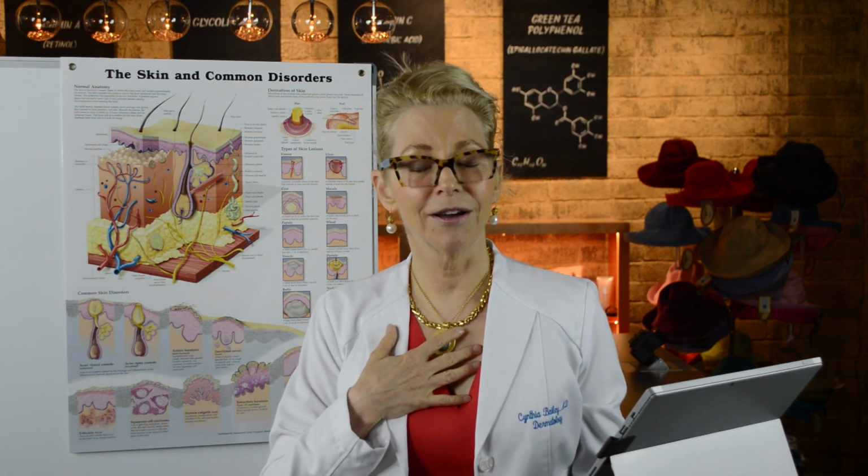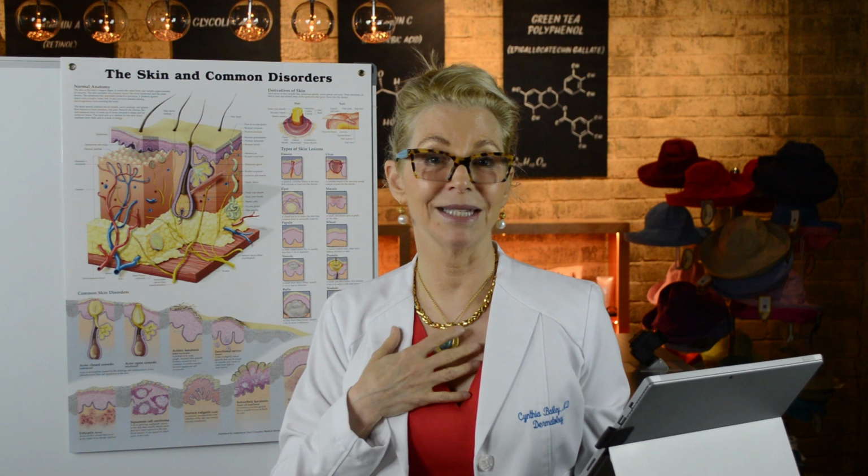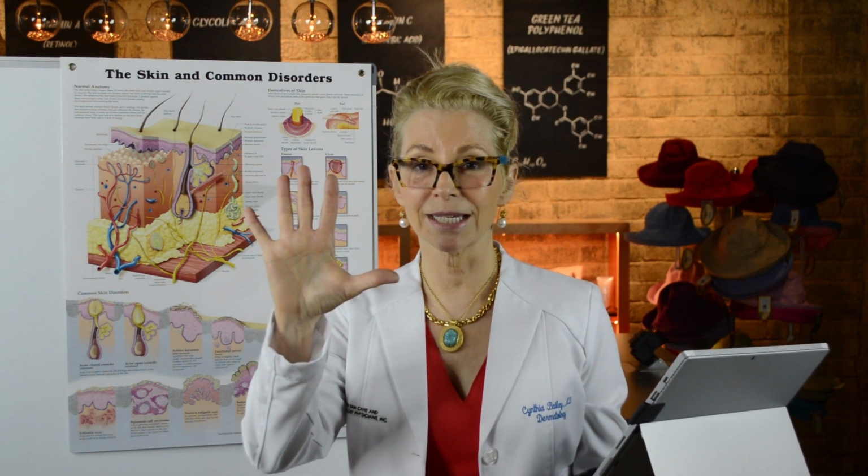And a number of fair-skinned people living in sunny climates have that same childhood history. 5 or more blistering sunburns doubles your risk of developing melanoma. Tanning bed use is linked to melanoma, and this is really important.